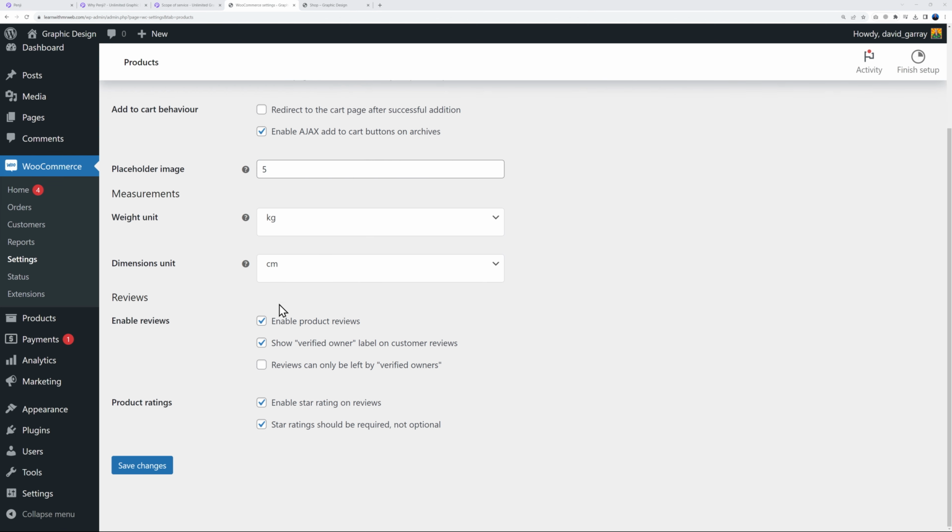And just here underneath, you have to decide whether or not you want to enable product reviews and show the verified owner label on customer support. And also that reviews can only be left by a verified owner. Technically speaking, I would leave only those two enabled at the moment. And you want to enable product rating as well. This is a good thing. If people leave reviews on your website, they're happy with the service, this is going to boost your sales as well. So I personally would leave it the way it is at the moment.